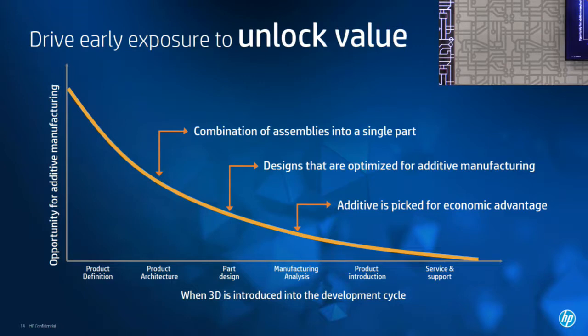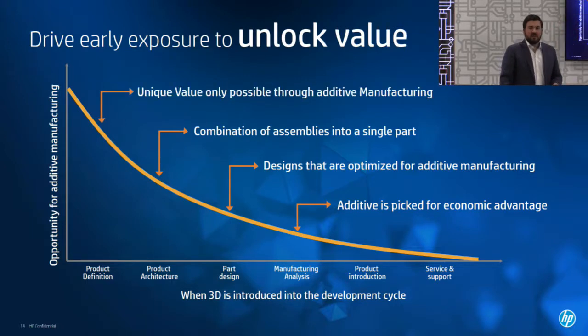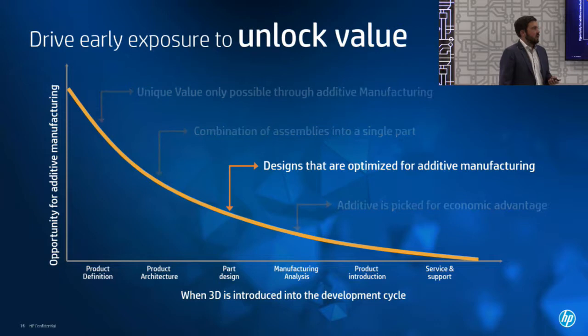There you go. So, and then during product definition, you can capture a ton of value. A lot of companies are starting to do this. This is really changing how you're delivering your product, how you're designing your product, personalizing products specifically for users, and this is really the holy grail for any sort of additive application. I think everyone would agree with that.